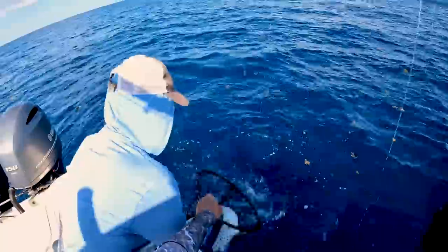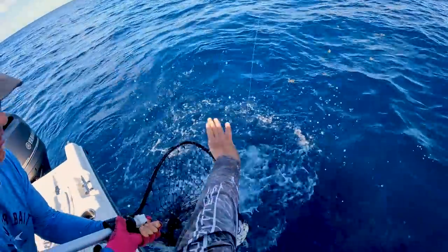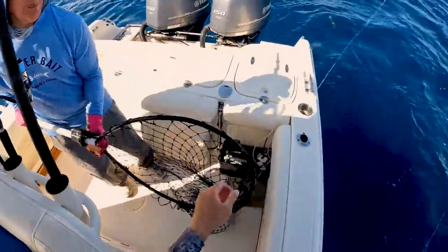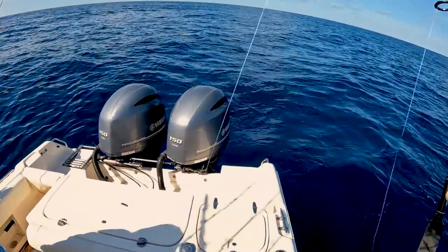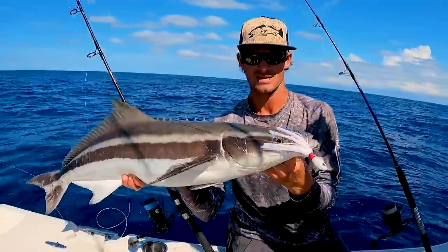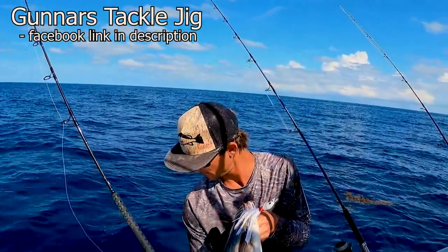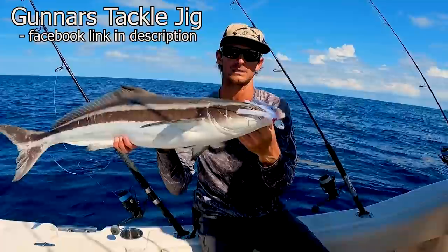Got him. There we go. Let's go. Let's swing him all the way in. He's actually probably pretty close. Yeah, it's not bad, Joey. You know what? There we go. Cobia on the jig. We got him on everything today on the big 6,000 Salt X.